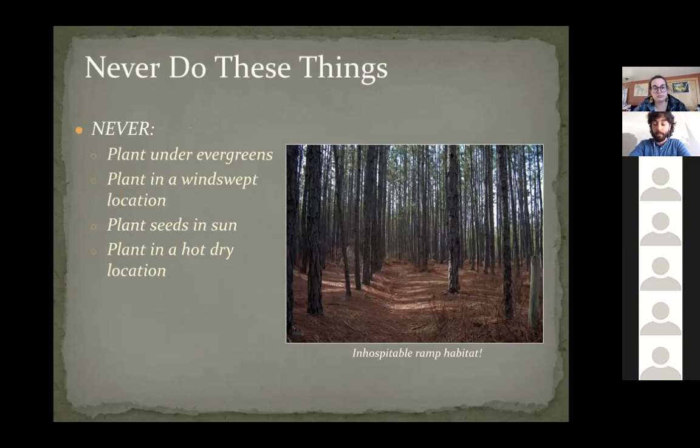One, you'll often find conifers on your drier sites, depending on which species we're talking about. And so that's part of it. And drier sites just aren't going to be great for growing ramps. A lot of conifers have their needles acidify the soil and change the soil conditions to the point that you just don't see much growing underneath them.